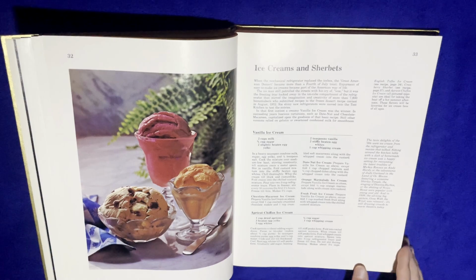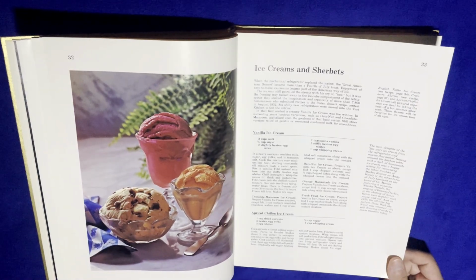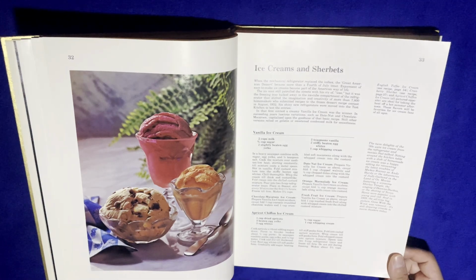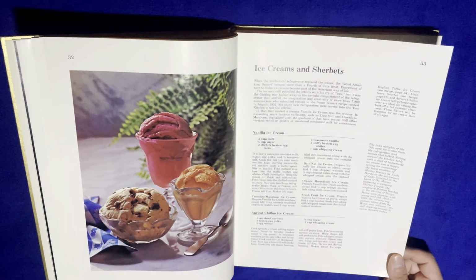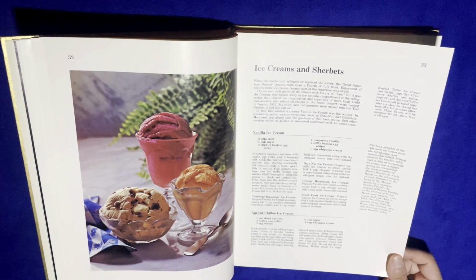Let's see what's so special about this vanilla ice cream, dude. 2 cups of milk, 3/4 of a cup of sugar, 2 slightly beaten egg yolks, 2 teaspoons vanilla, 2 stiffly beaten egg whites, 1 cup of whipping cream.